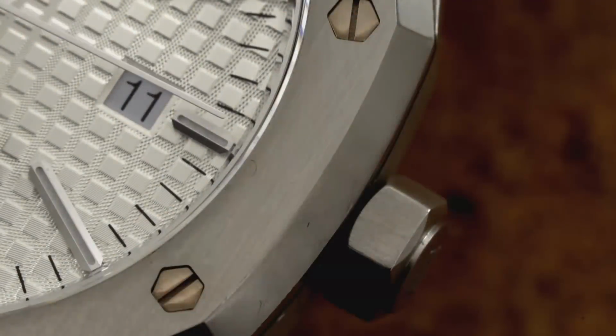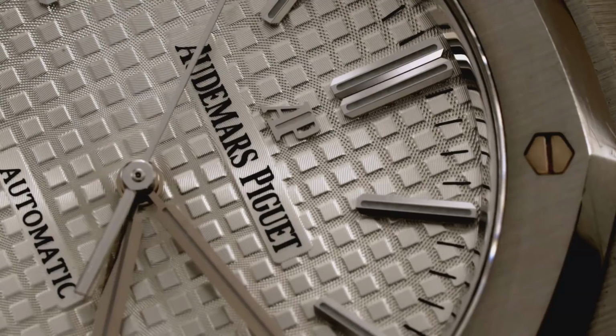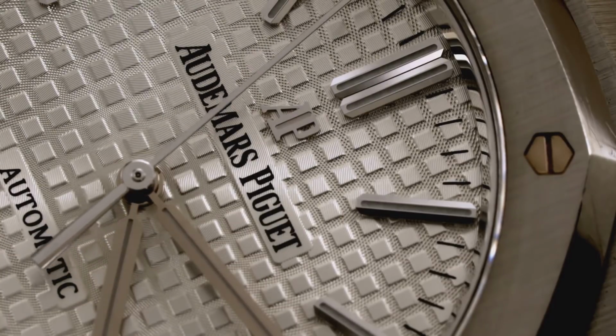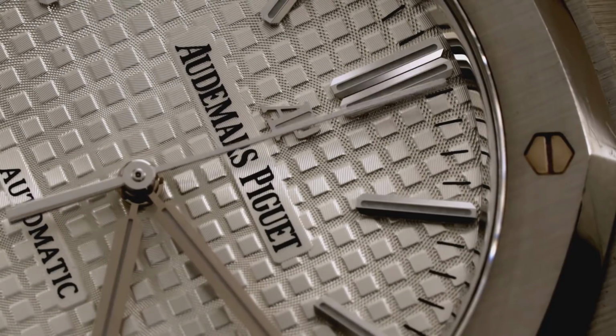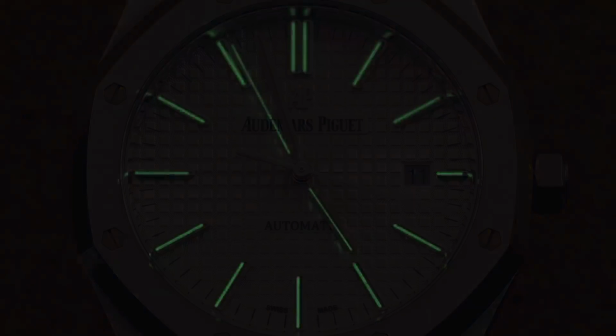The date disc on the 15400 generation is always colored to match the dial. White gold indices, hands, and AP logo offer sufficient legibility by day, but the monotone effect of white metal on silver white does provide a super clean aesthetic, even as absolute legibility suffers. Lume is provided in sufficient quantity to light the dial by night.